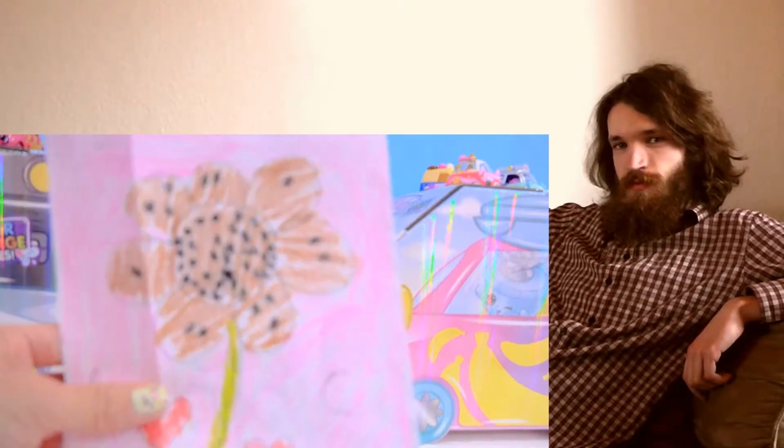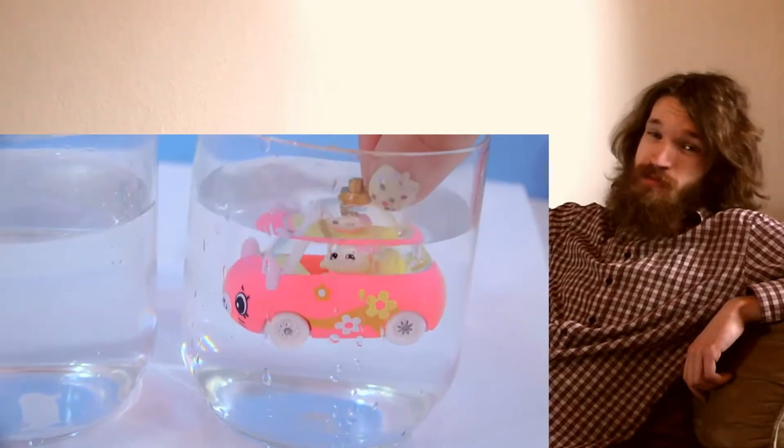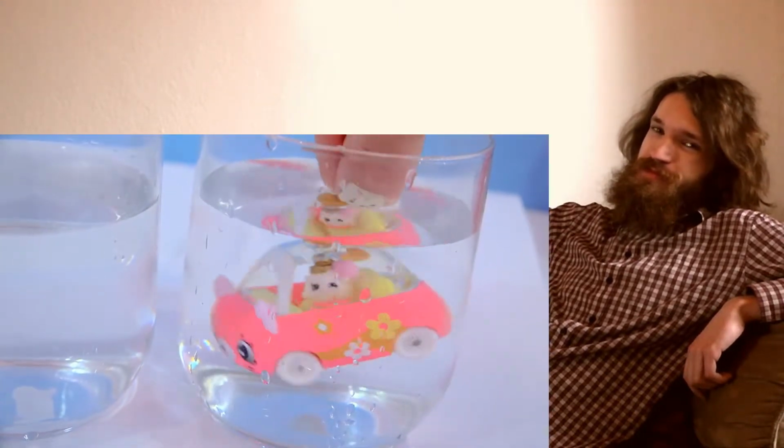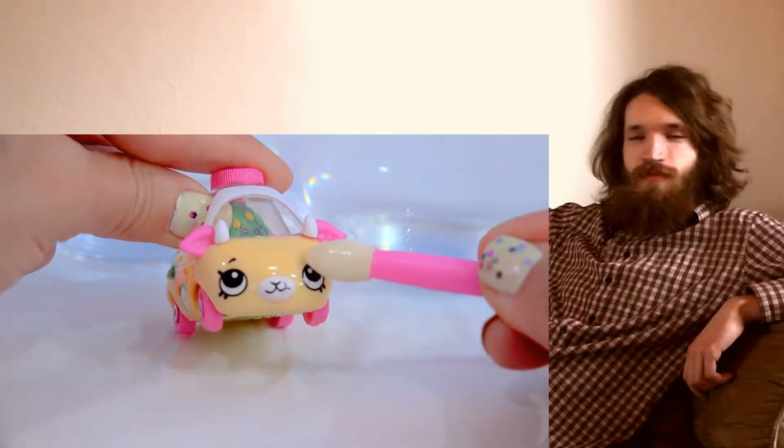Cute. Look at it. It's a cookie flower. Oh, and I can open it like a card. It says Kudo on the road. Look at that. And she also turns into that cherry pink red color. The cutest cutie car box. Some color right here around its eye.